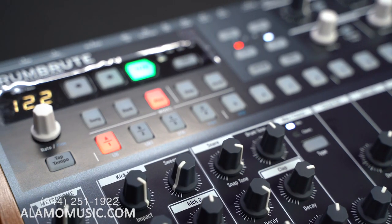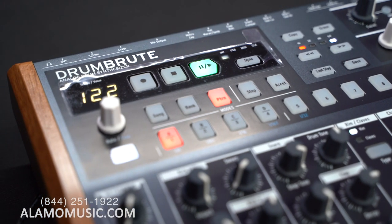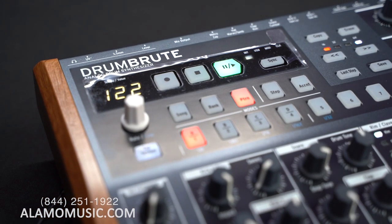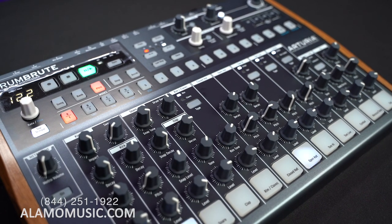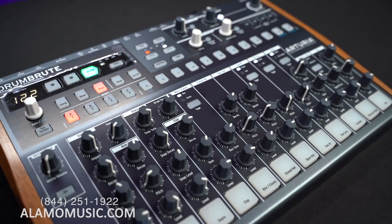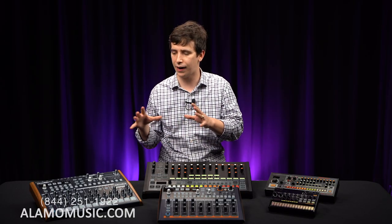But very full-featured kind of drum machine. It's got a little repeating function. It's really great performance instrument as well. Arturia really didn't hold back on any feature when they built these. And even down to the little details of the wood paneling, it feels and looks amazing. It's really high build quality.